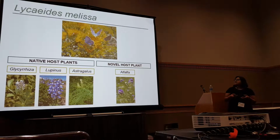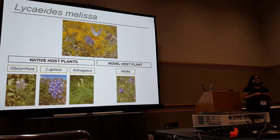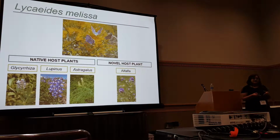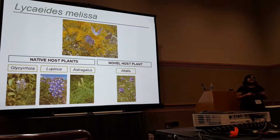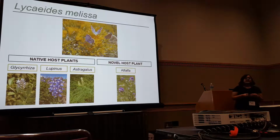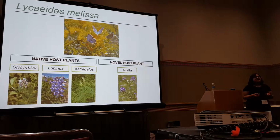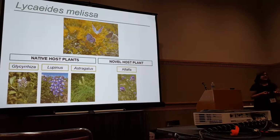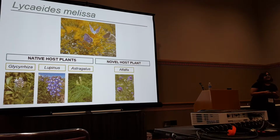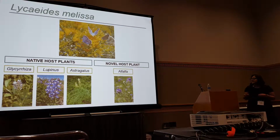But recently, since the introduction of alfalfa in the geographic range in the past 500 years, these butterflies are now shifting to and colonizing this novel host. Along these lines, there's evidence that these butterflies are adapting to alfalfa, even though it's a poor host compared to the native host. So this creates an interesting premise to test for repeatable and parallel evolution in this system, and to ask if we can quantify predictability underlying host plant use in the system.